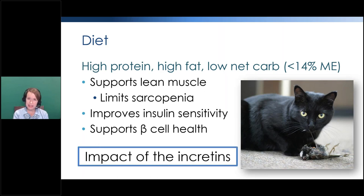And one of the reasons that these diets are so particularly useful as far as keeping the beta cells functioning and happy reflects the role of the incretins.